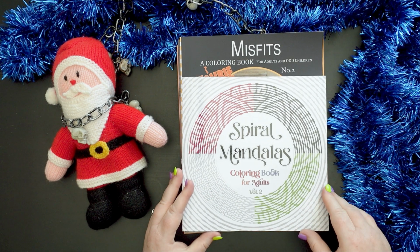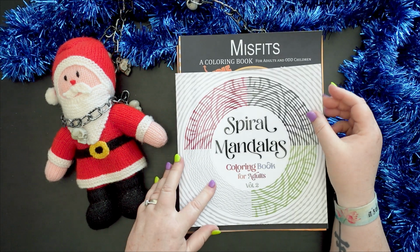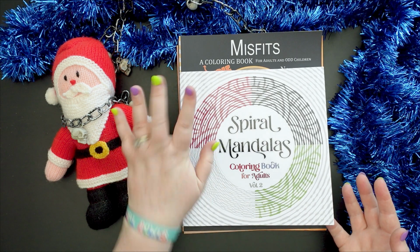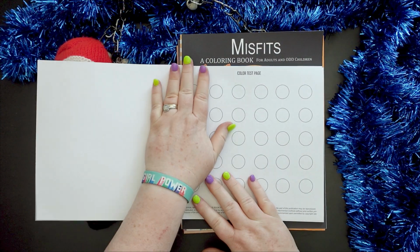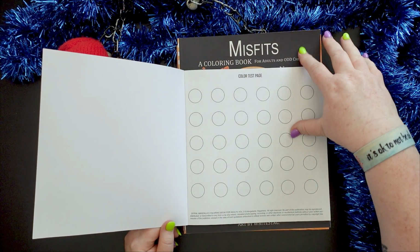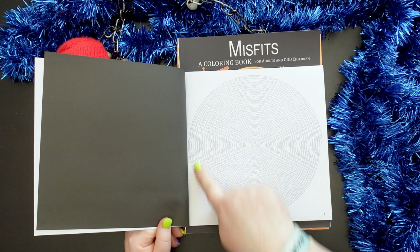The other one in the spirals I got was the Spiral Mandalas, and this is volume 2. Don't know why I didn't get volume 1. I think I liked the colours on the cover of this one more, so I got 2. If I like this one, then I go and buy volume 1. No biggie.